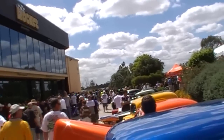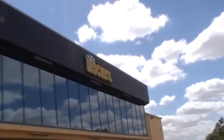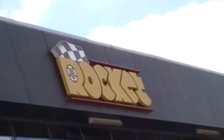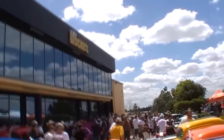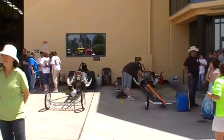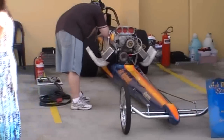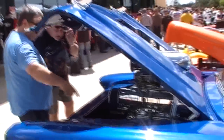Okay, people will come down to this store. This is our candy store. Rocket Industries. They've got a bit of an open day going on with some cars. An old cackler. Beautiful cars here too.